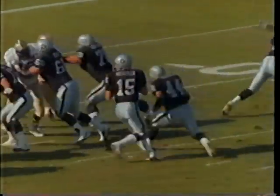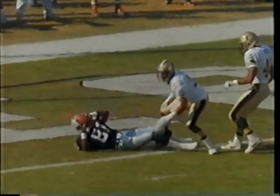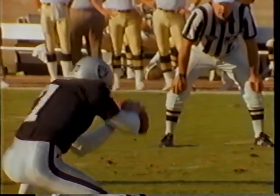First and 10, inside the 12, play fake, they look for the slant, fires to Brown, touchdown Raiders! Tim Brown scored early. Then with Jeff Gossett holding, Jeff Jaeger drilled a 51-yard field goal.